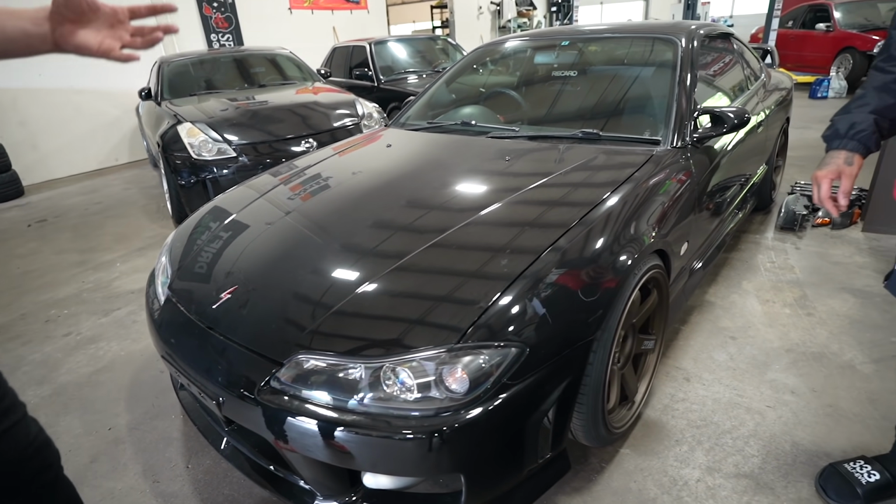Obviously we know it had that really crazy boost creep problem, so we need a new manifold on it. But even with the boost creep, it still makes good power. The power band is really fun. It's just a little unstable, right? And it's just beautiful. I just love this car and the form that it's in right now. So this thing is just wash it, drive it, enjoy it. Easy as that.